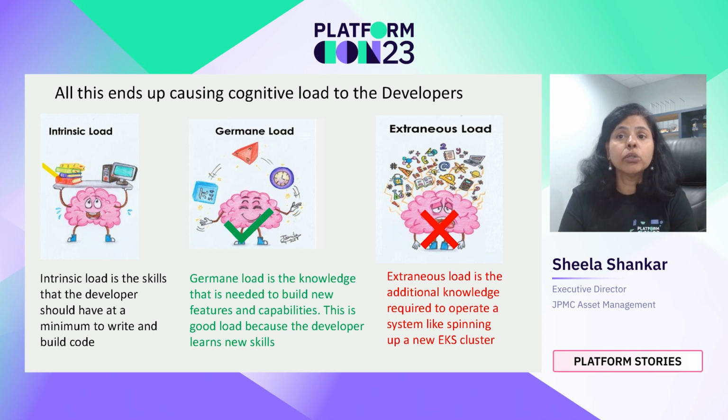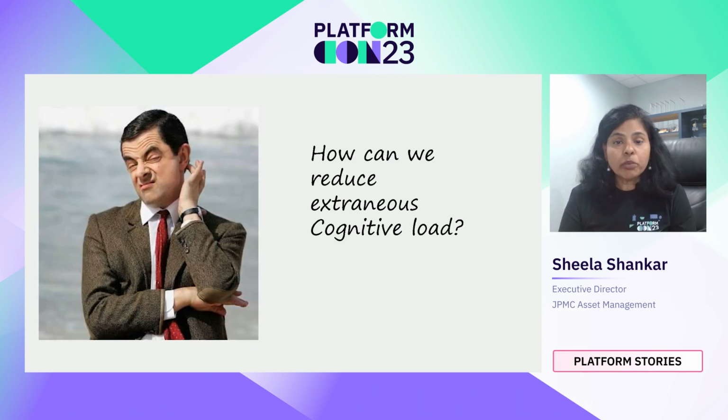The extraneous load is what you want to reduce. This is the load that is, in addition to your application logic, in addition to something which you are learning, an additional burden, for example, you want to spin up a new cluster, you want to deploy your application to a new EKS cluster, or you want to bring up your development environment, and that takes up a lot of work. That's all the extraneous load. And what happens is that the developer has a limited working memory. If you overload too much, that causes a loss in productivity. So the main objective is how can you reduce cognitive load.